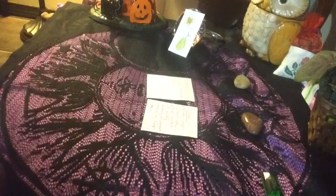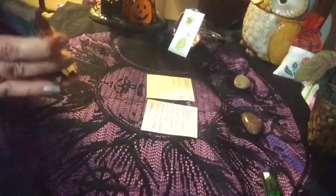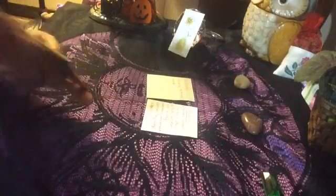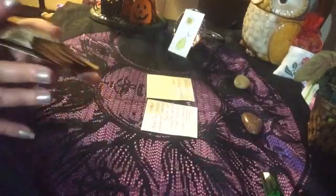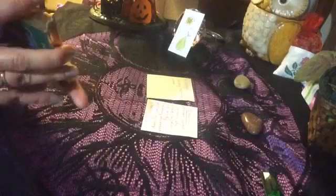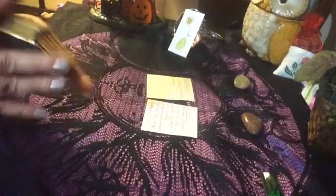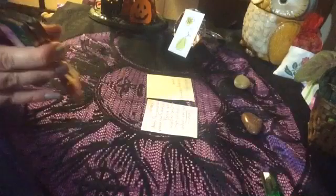So let's get some angel cards. These are Archangel Raphael Healing Oracle. I haven't used these very much, so I just want to use them. I was drawn towards purchasing them, so I figure they should be used. I don't want to just have them sitting around. I actually do want to use them.